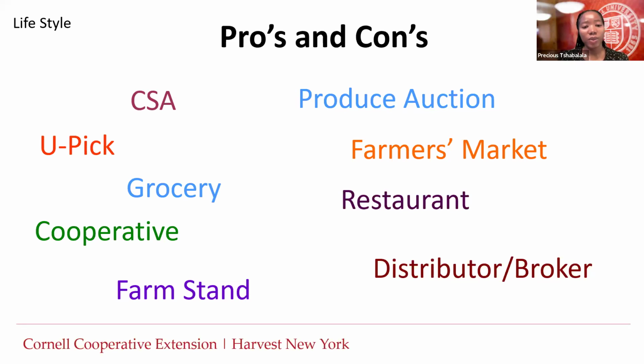The cons with this are the coordination challenges. It requires effective communication and coordination amongst partners. And there may be dependency. Sometimes there's variance in quality of the produce that comes from other farmers within that partnership. And there's potential conflict that may arise as a result of working with other people.